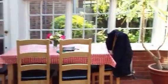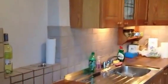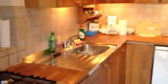So these are the 2 rooms that are off the conservatory. The only way to get into these 2 rooms is through the conservatory. It's all added on to the original house. This goes into the kitchen. It's a little dark in the kitchen. The kitchen doesn't get a lot of light, but maybe I'll try to. There's decent cabinet space.